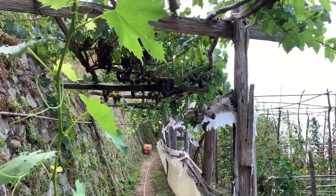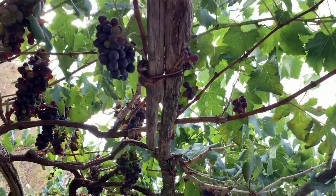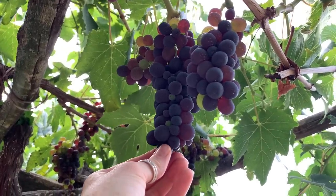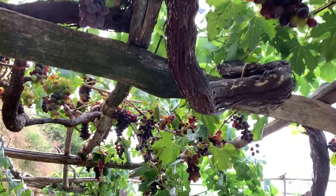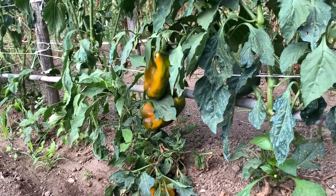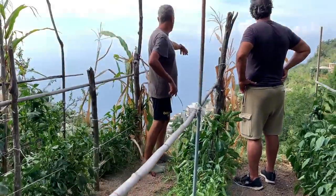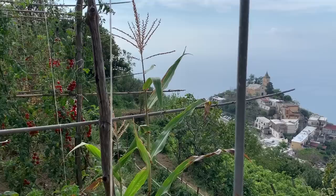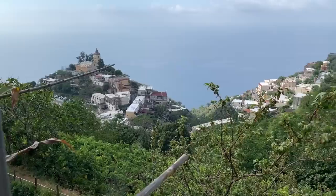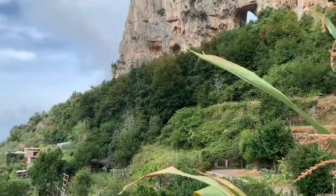Antonello also makes his own wine. I'll show you the press afterwards. Here's some of his beautiful grapes. Not quite ready yet, but he has said that I can come along and help with the grape harvest. Yellow peppers, red peppers. You ready for the view? So we have this fantastic view of Montepertuso and the surrounding countryside and up to the hole.